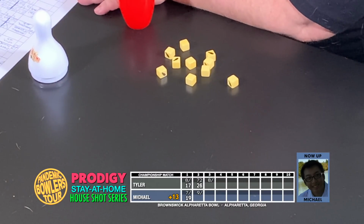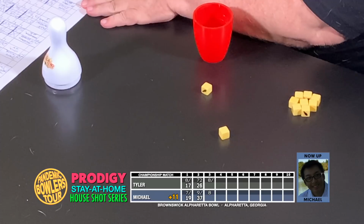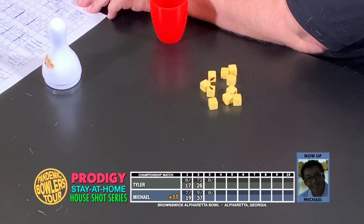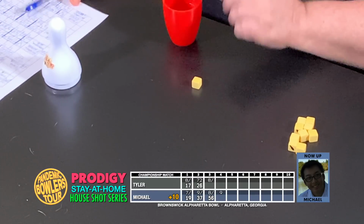You're a good girl. All right, Michael, up in the third frame. Let's go. An eight count. All right, for the spare, and he makes the spare, the crowd goes wild. All right, Michael in the fourth frame. It's a nine count. He leaves one standing. That one right there. But it's a conversion, so he stays clean.